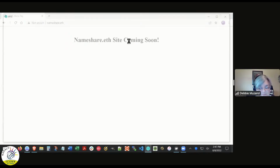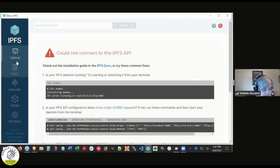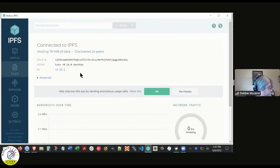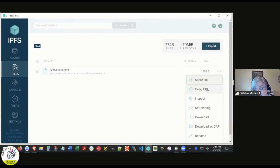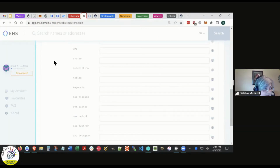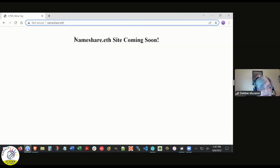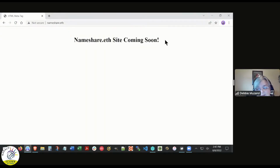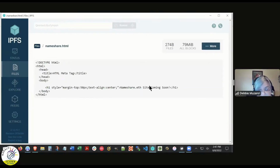With IPFS, you can add files. Once you add a file, you have a CID number. And once you have that CID number, you can add it into this content field, and then the file that you just added in IPFS shows up. So for NameShare, this is just a coming soon site that I added a text record for. If you look, nameshare.eth, site coming soon.